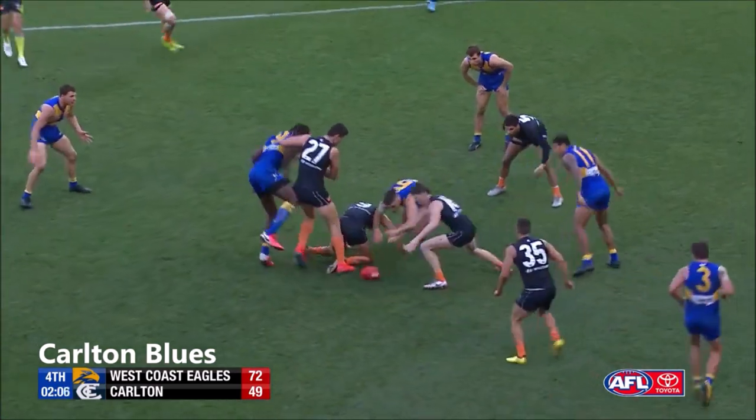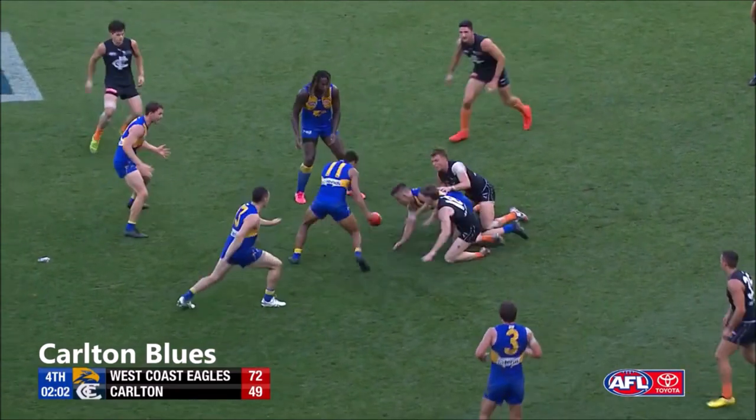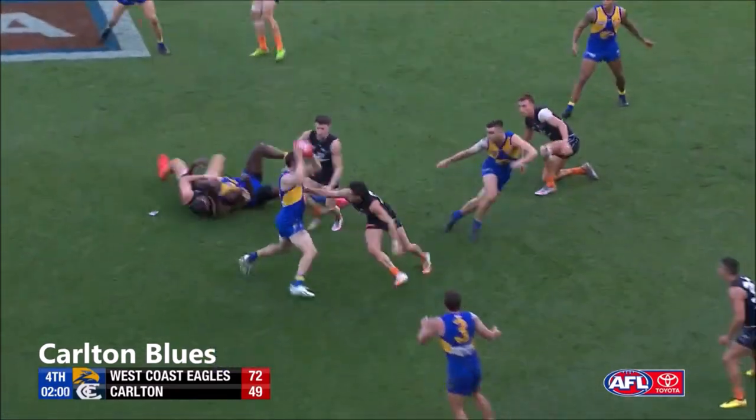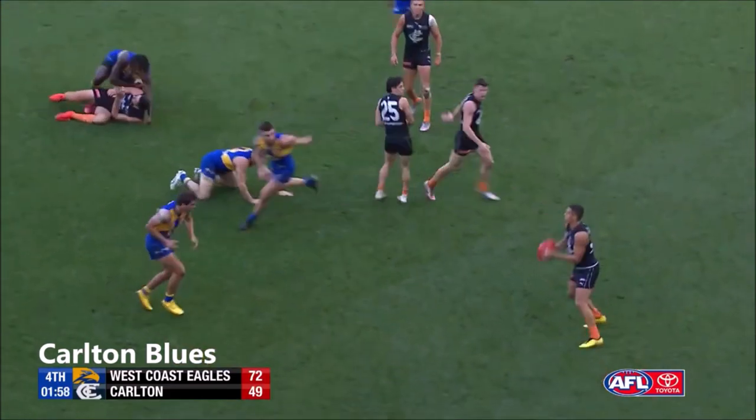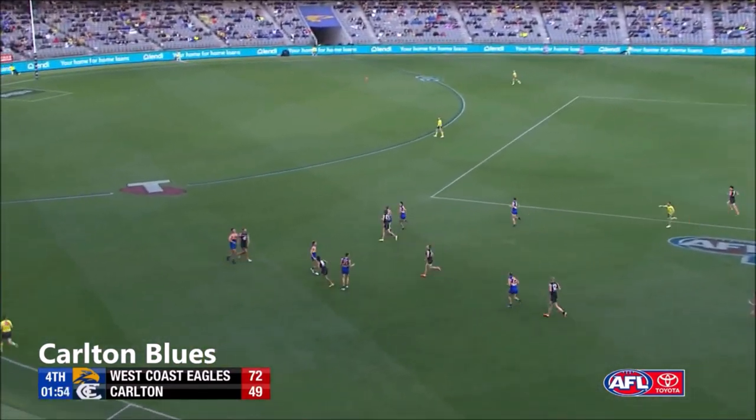So knock down here to Kelly. The West Coast have won the last five. They've got Hawthorn next week at Optus, and then after that, they've got GWS, also at Optus. We see Carlton down here.